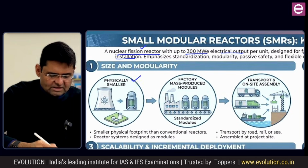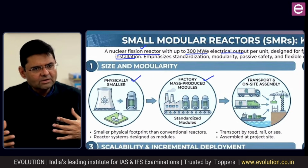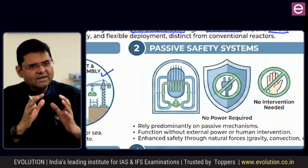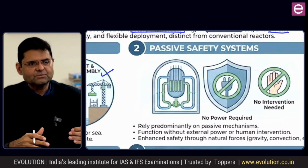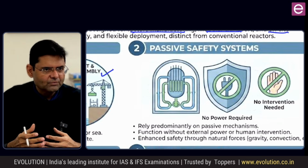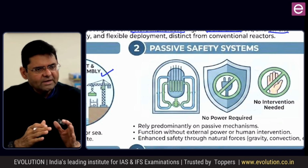So it is physically smaller. It is mass produced in a factory and then transported. Another very interesting feature is that they have passive safety systems. If anything fails, it does not really require any safety system to be switched on. There are passive systems which will automatically get triggered if anything goes wrong.